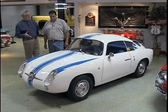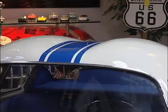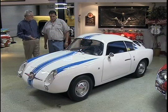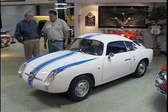1959 Fiat Abarth, and I love the nicknames for these, the double bubble, because of the two ridges on the top. This thing is tiny, and it looks like you could put it in the trunk of one of the Bentleys or Rolls we looked at earlier. Tell me, I don't know much about Abarth's double bubbles. Tell me about it.